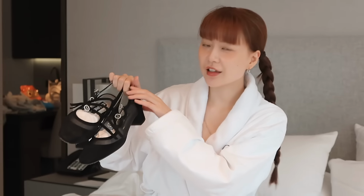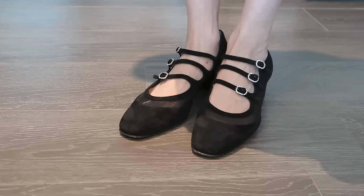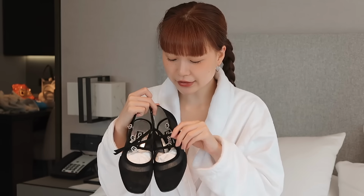Another shoe that we got is from this brand called Paris Carol. I discovered this brand through Instagram, and they also have it in Farfetch. So many cute shoes. One thing I really like about the shoe is that this part is mesh, so it's really good for summer. I love these little rhinestones and all the straps. So our style.